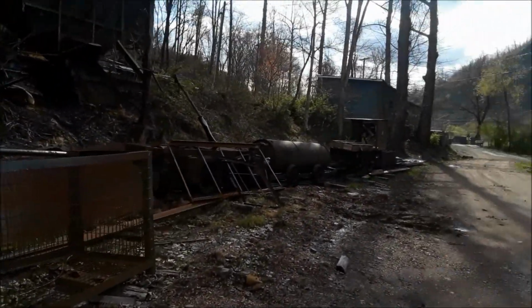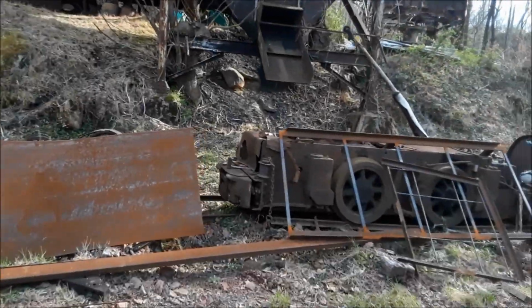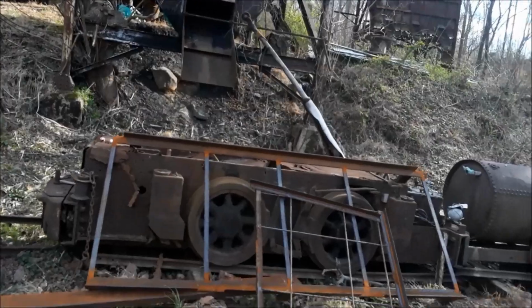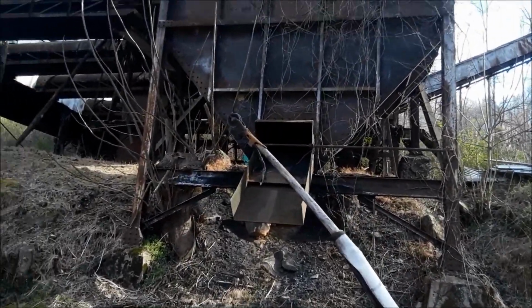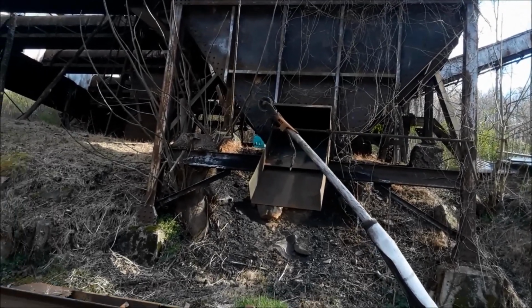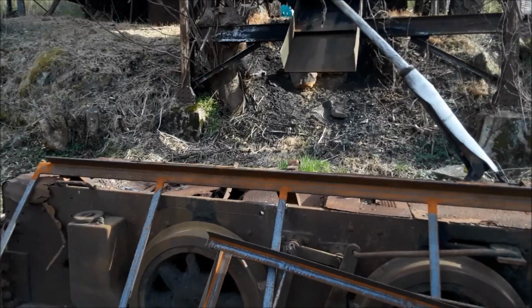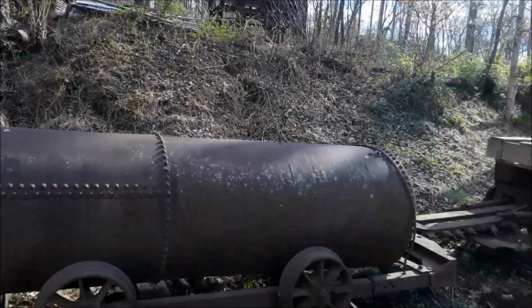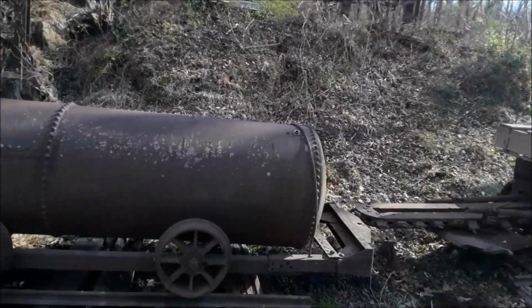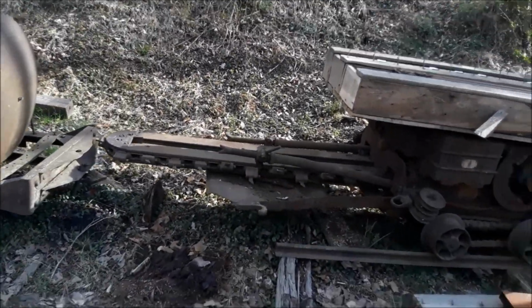rubber. So the real cool thing, got a mine loco. Right there is a pantograph that had contact with an overhead electrical line to power it, so it was not third rail. I don't know what this is. I'd guess a compressed air tank. So here's a coal cutter or a widow maker.